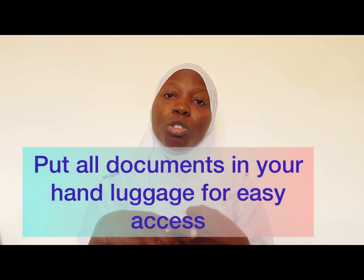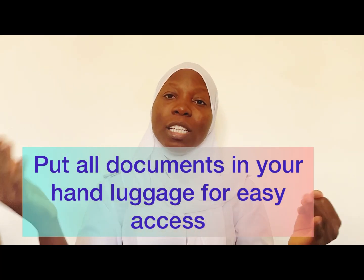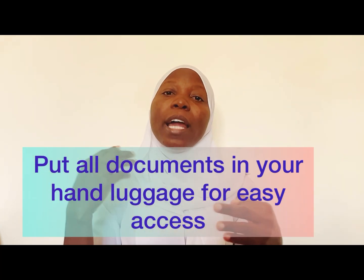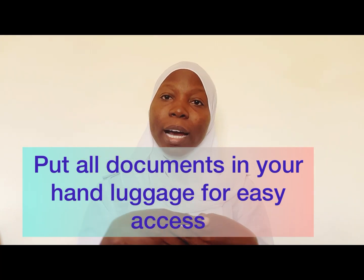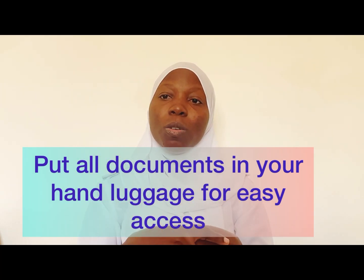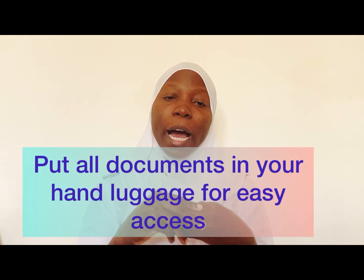And also your passport, your international passport, you'll be needing it throughout the process. And if you are a nurse or a midwife, your printed offer letter as well, you should put it in your hand luggage.